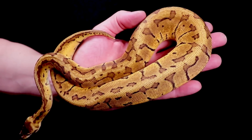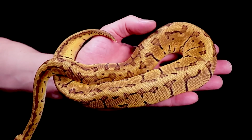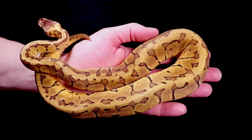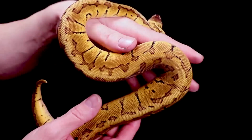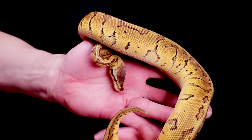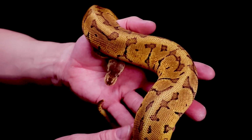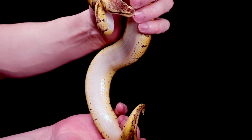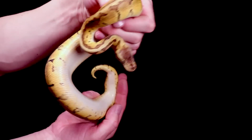And it looks like on this one there is Enchi in the mix. This definitely looks like a Lemon Blast Enchi, and this is also 100% het desert ghost. I think this also has the really intense line of pastel. You can see it's a brightish orangish yellow through the sides. Really good looking snake. If we take a look at the belly, look at how big this guy's getting. He is getting really big.